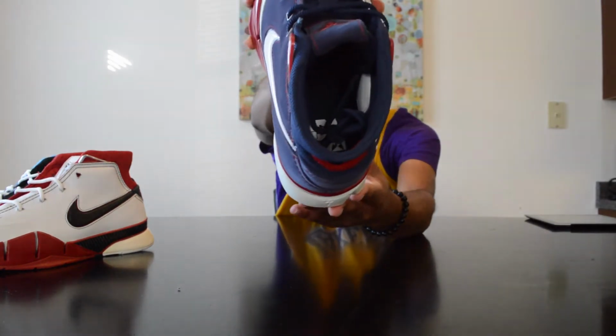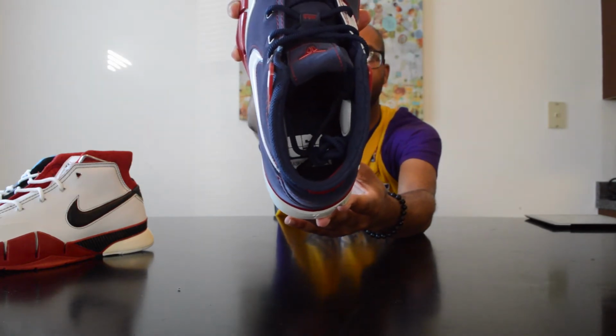This is just, obviously this is for when he played in the USA during the summer. USA team. Very nice colorway. Also one of my favorites, like I did say. You do have USA inside. I don't know if you guys can see that or not. USA right inside of that shoe right there. These things came out nice. So I do love these.